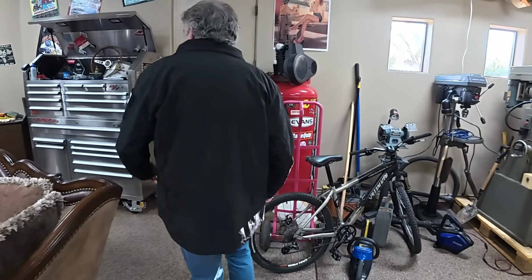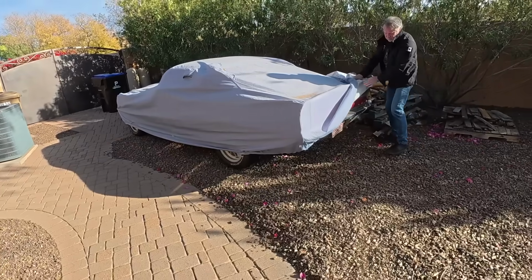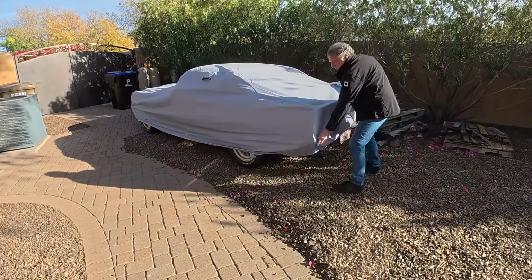We've been coming down to Arizona for about 15 years. Mopar guy at heart. I guess Dad was into Mopars, and hence I was as well. So this is actually the first Ford I've ever owned. So how'd you get this car, and when did you get it? I actually got it last spring.